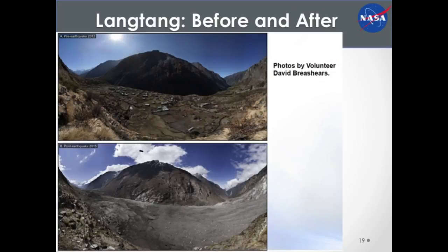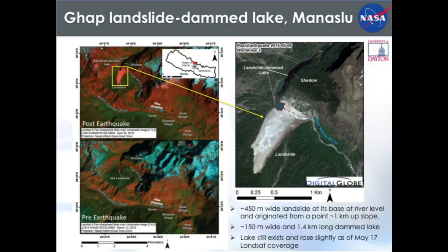And then this is what it looks like from the ground. You see, this is the village. It wasn't largely populated, but obviously enough. And then this is the after picture. I promise I'll end on a high note.